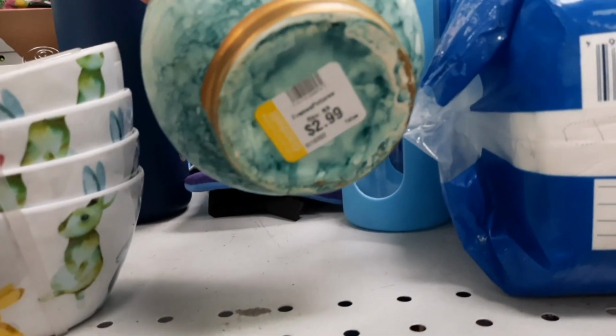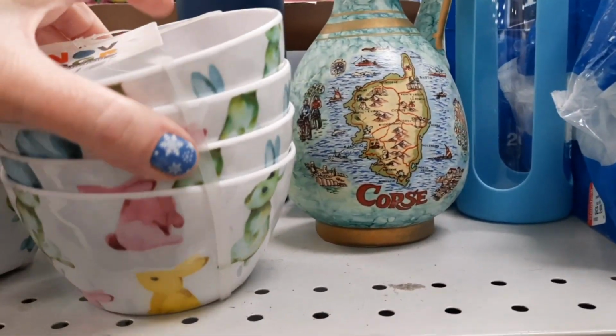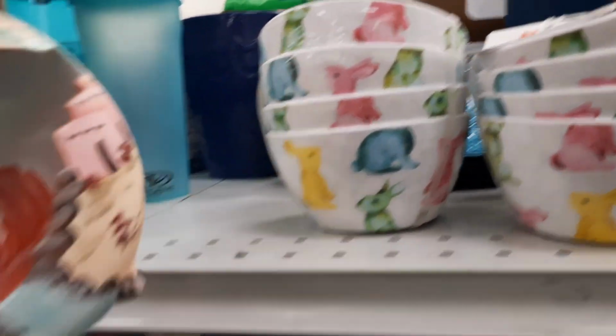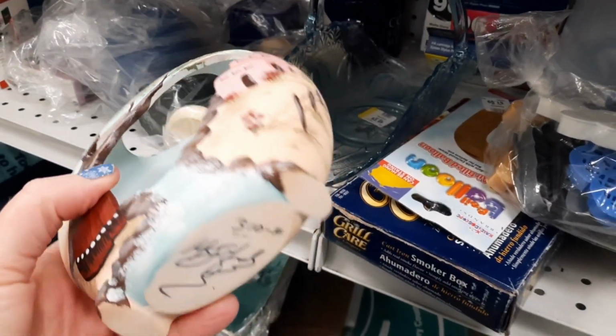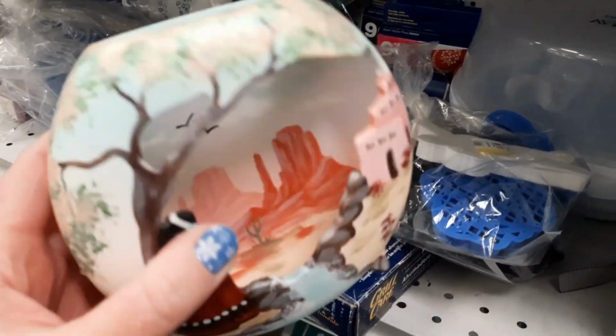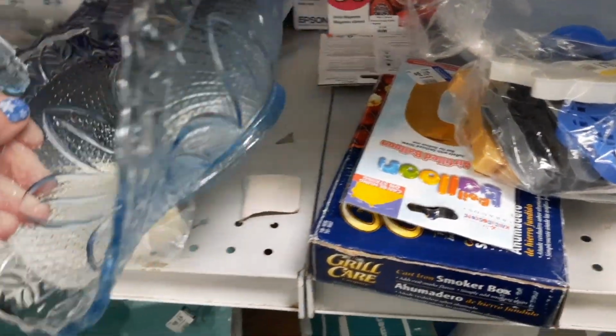And then here we are in the blue section. And I thought these bowls with the bunny rabbits, see, they're slowly bringing out the Easter items in all of the Goodwills in our area. This reminded me of Arizona. Obviously, it's very southwestern. I used to live in Arizona, specifically Tucson. And that reminded me of my time there.